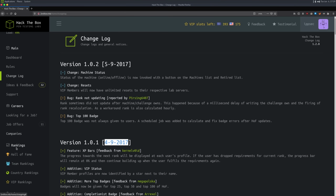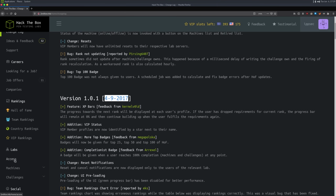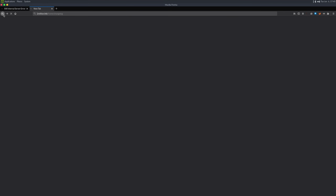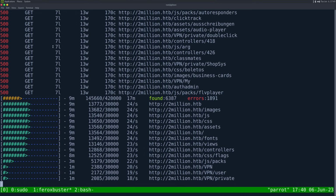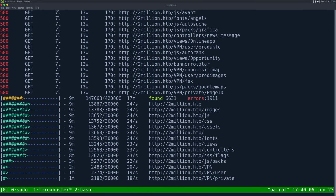Looking at the links, everything's just going to the anchor. So the link's not changing. Access does change, so I can check out the access page. And then I want to check out machines and challenges as well. Internal server error. Let's try this again. I really think Feroxbuster is causing some issues because everything is getting a 500 now. Well, I guess not everything, but lots of things.